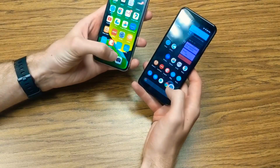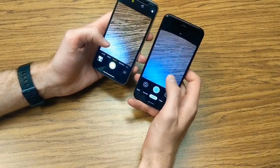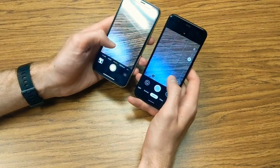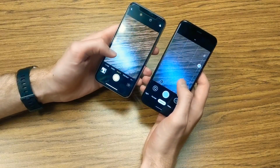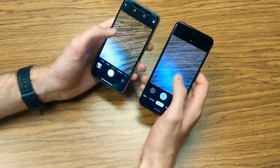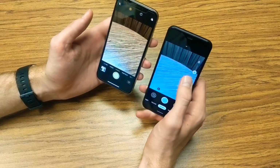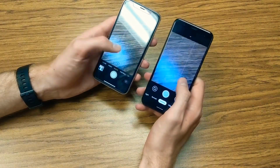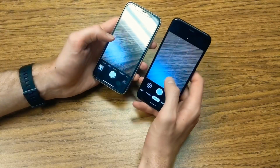The low light photography is hands down incredible with the Pixel. It's amazing. In general, I feel like the camera does better. Well, I guess in this light it actually looks better on the iPhone. But with other testing that I've done, when I compare the photos from the Pixel to the iPhone, Pixel does a little bit better, especially in low light.